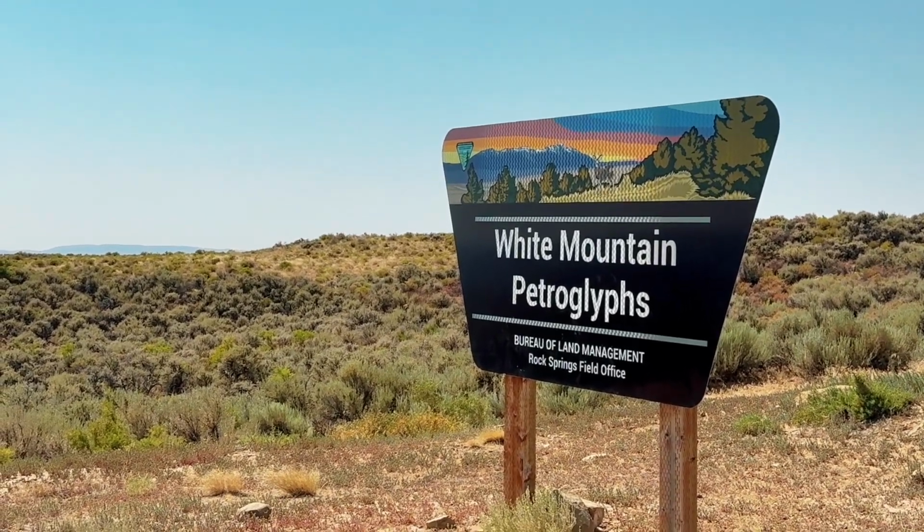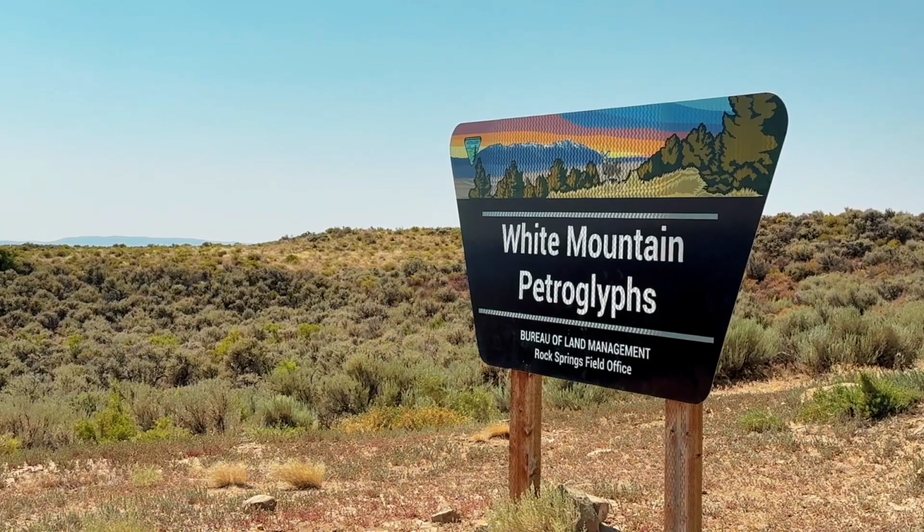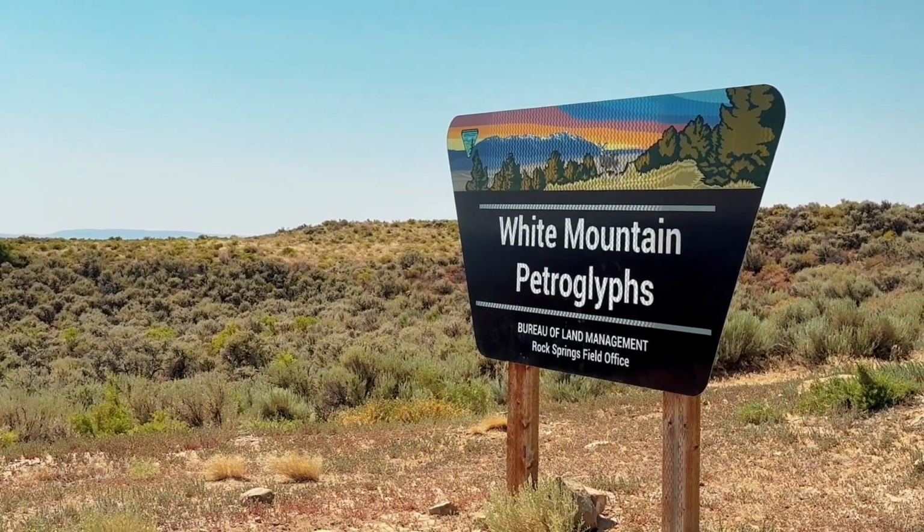This is on the BLM, Bureau of Land Management land, and there is a little trailhead here with some vault toilets. So now I just need to find a place to park, and then we'll figure out exactly where we're supposed to go.